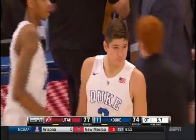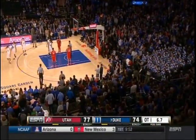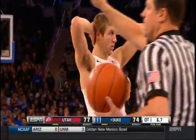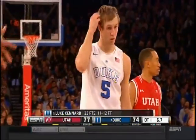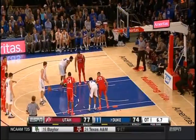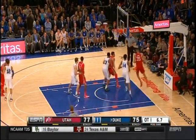He converts this, and you turn it over, and wow. Kennard has been special today. He really has shown why he was Mr. Basketball in Ohio. Yeah, career high 23 points. He's done it against the Utah schools. His previous high was 22 against Utah State. He makes the free throw.